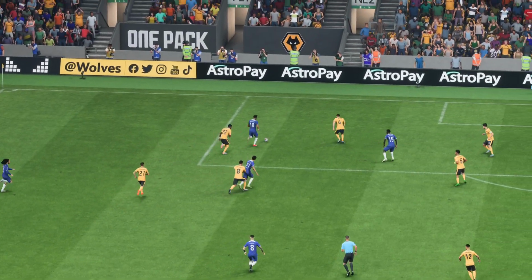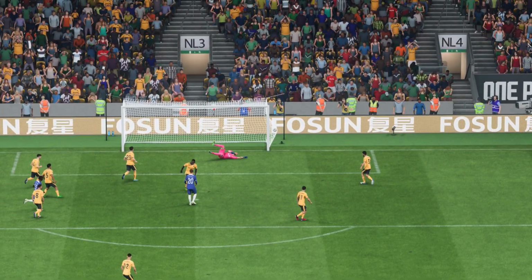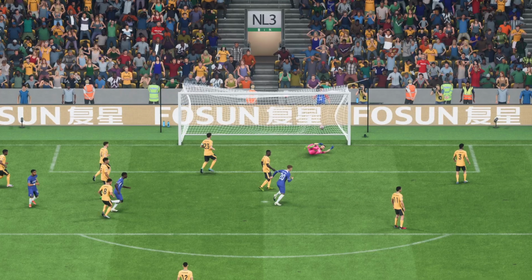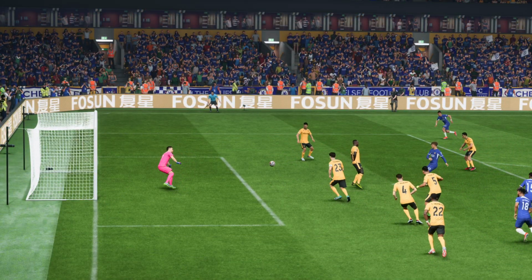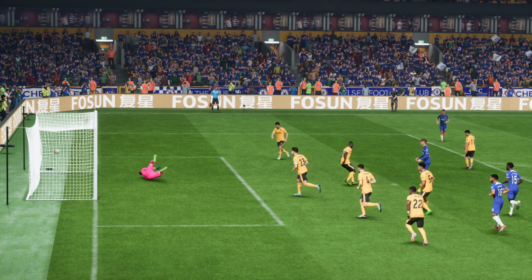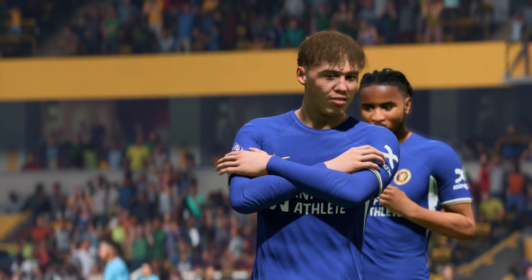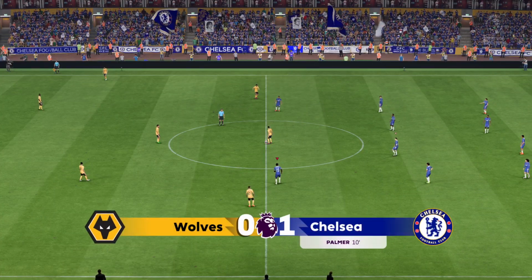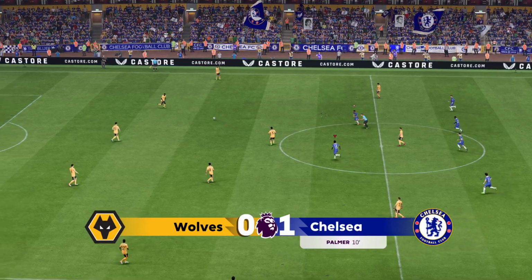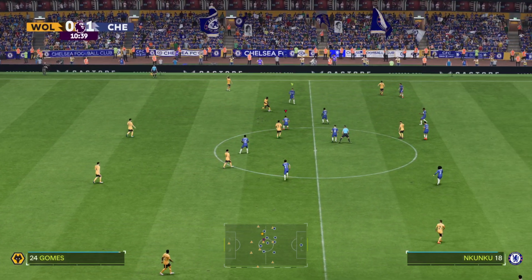Well, as the replay shows, this is all about his ability to find space in the box, which then makes the finish look so much easier. That's good play from him. And Wolves get us moving again. Certainly a swift response required after the setback.